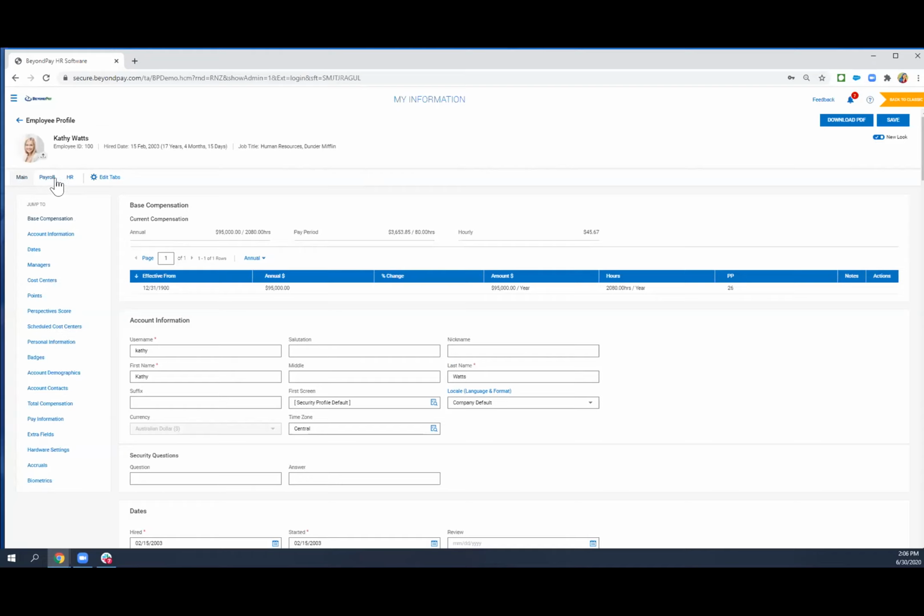So you still have your tabs up at the top that you're used to seeing on an employee's account. And then these words basically are hyperlinks to the different parts of the employee's account. Now, this is my own account as this demo company, but when you as an administrator or a manager look at an employee's account, you're going to see something very similar to this.